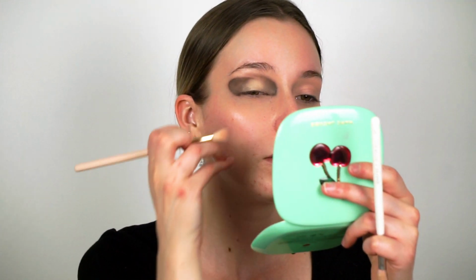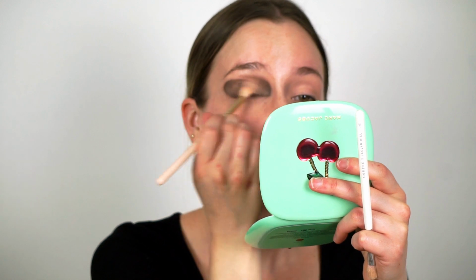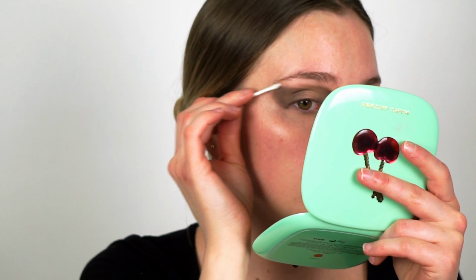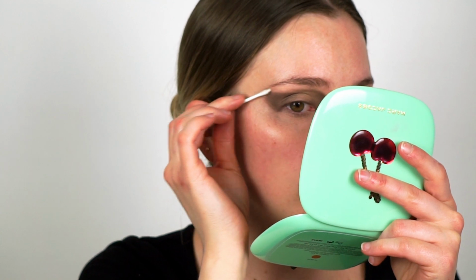Ooh, that's an ugly shade. Oh god. Oh god, what have I done? Okay, that's better. Woo! That was not pretty. So now I'm just taking a Q-tip that has nothing on it. I'm just tapping over some of the edges because some edges are looking very harsh. And I do want it to be a little bit more blended than what it is right now.